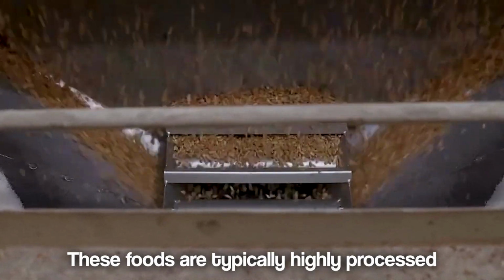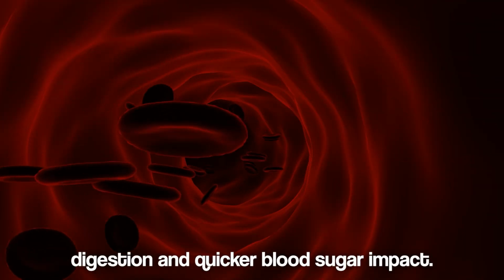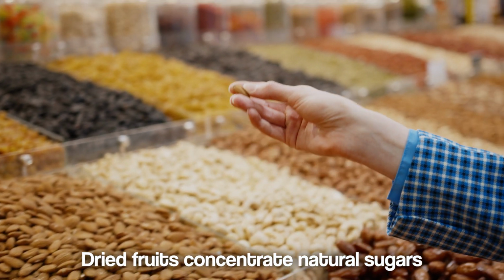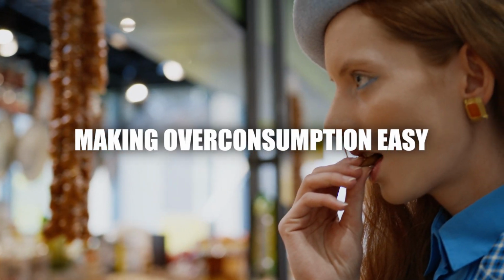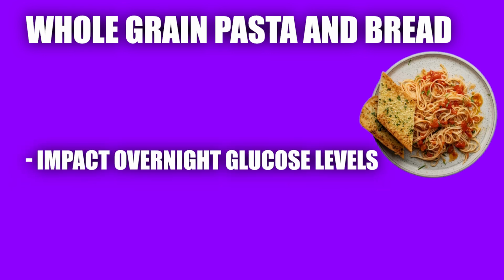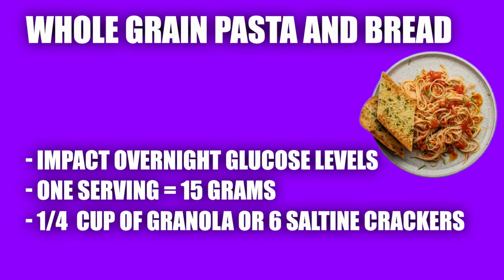These foods are typically highly processed with partially broken down fiber, allowing for faster digestion and quicker blood sugar impact. Dried fruits concentrate natural sugars without the water content that helps fill you up, making overconsumption easy. Even whole grain pasta and bread can significantly impact overnight glucose levels. A serving of carbohydrates is merely 15 grams, about a quarter cup of granola or 6 saltine crackers, yet most people consume several servings unknowingly.